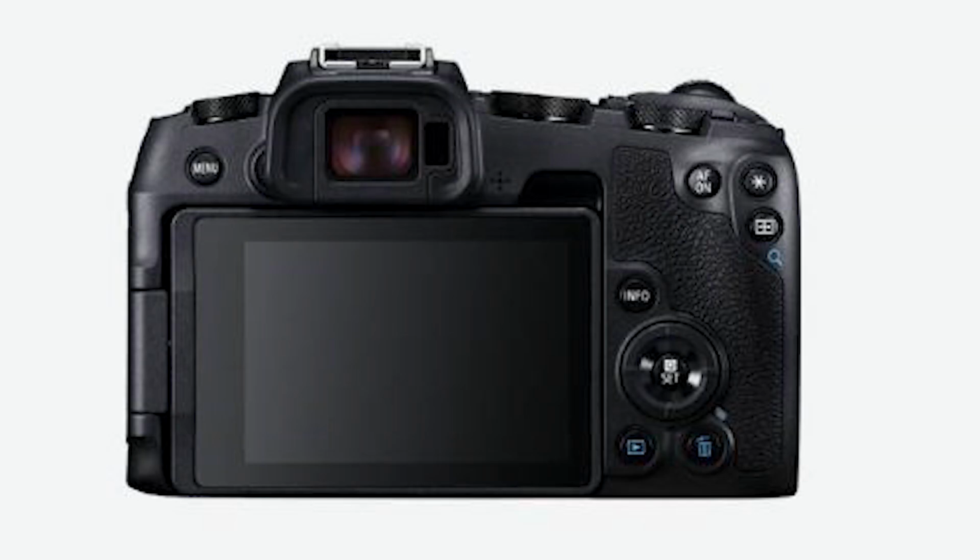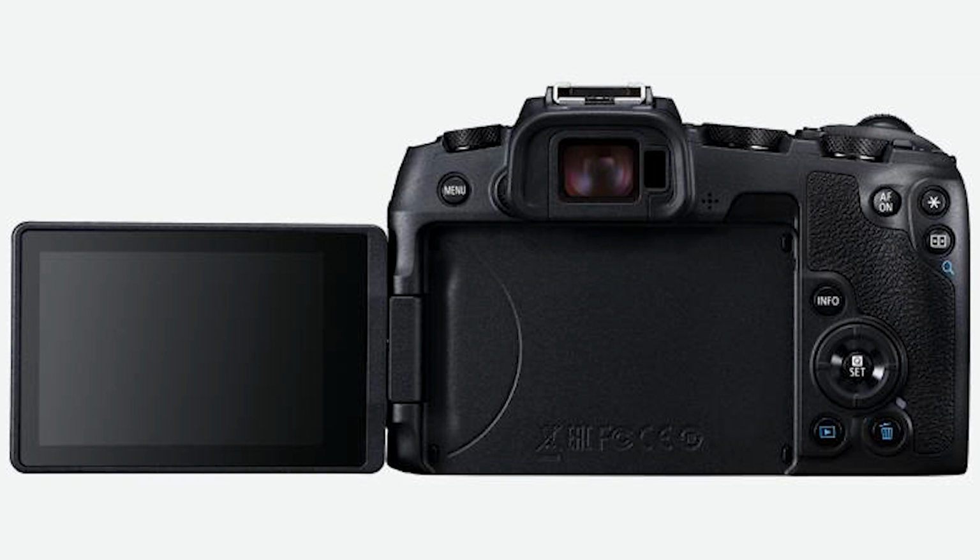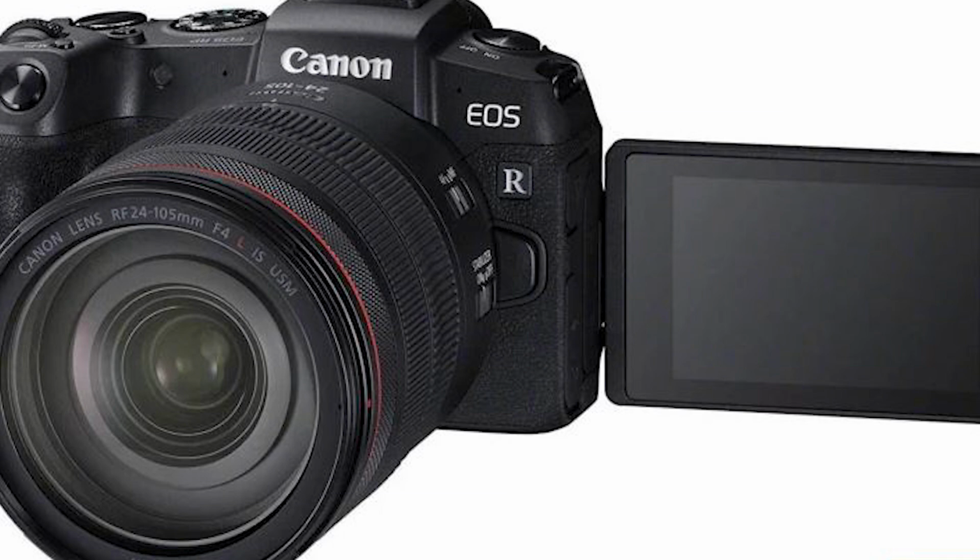The EOS RP has got the same built-in 2.36 million dot EVF as the M50 and the M5, and has a 3-inch vari-angle touchscreen offering what is most probably still the best implementation of a touchscreen that any camera maker has made to date. I loved it on the M5, and I'm sure I'm going to like it on this camera as well, but once again, we will have to wait until I get my hands on the camera to see if it is as good as that. What we're looking at here is most probably the best budget mirrorless camera. And if you're wanting to get into vlogging, this is most probably going to be the camera that you're going to want to get.